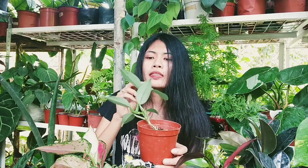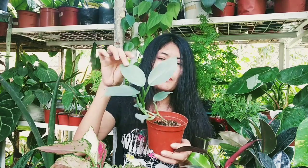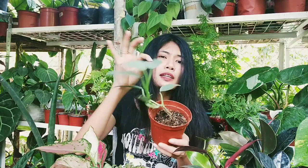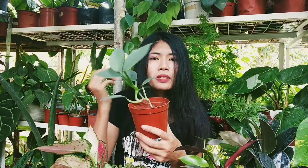Same goes with the dwarf red Congo, the shape. It's also thick and it's a collectible one. If you're a philodendron lover too like me, you should have this for your collection. So let's proceed to the seventh one.